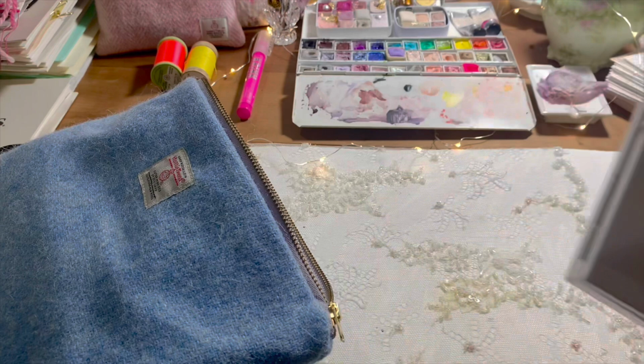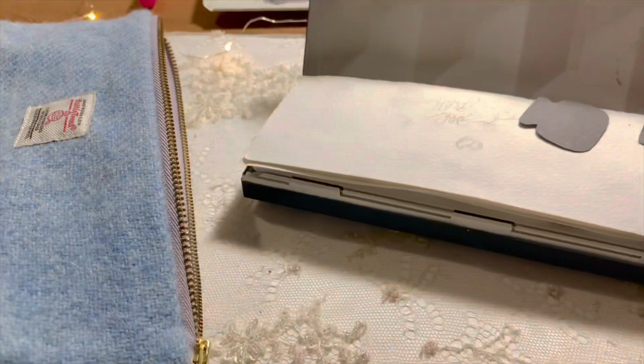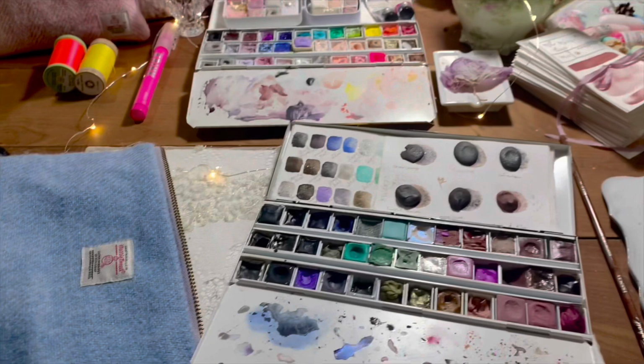But what was I saying? So yeah, I decided to condense all of my favorite colors from all these palettes into this one palette, so that mostly I don't need to grab any of these other palettes out. I already have all the colors that I readily use in this palette.